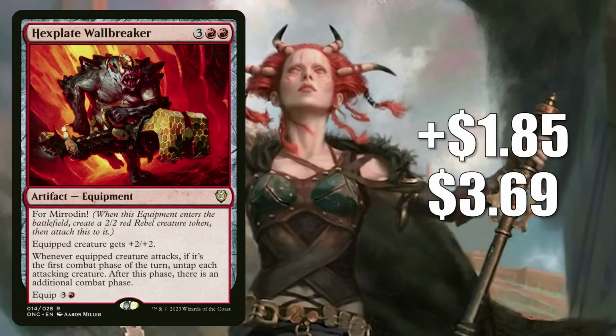Coming in at number 7 is Hexplate Wallbreaker, up $1.85 to $3.69. That's a 101% increase. This is another card that has seen Commander play in several builds. Zergo Helm Smasher was one of the more popular decks that ran it. Now, however, Hexplate Wallbreaker is disappearing from the marketplace since it is a good inclusion in Commander builds around two of the Marvel Secret Lair cards.